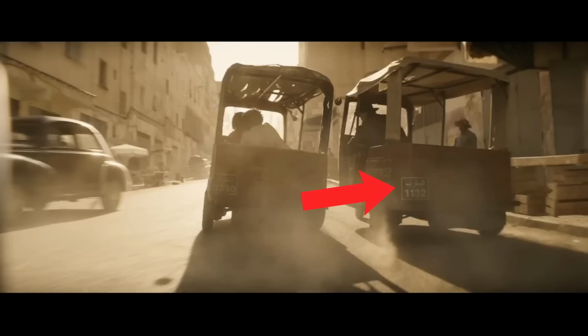That's how you say Morocco in Arabic, and it's on the back of a tuk-tuk, which is a very common street car that you would find in Morocco, which makes perfect sense because they filmed in Morocco. They filmed in Fez for this movie, right, Nick?